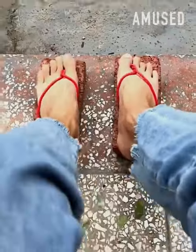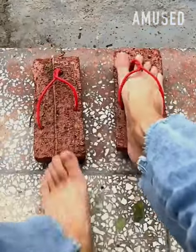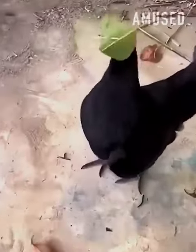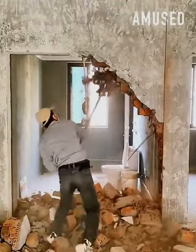Spare bricks are repurposed into practical flip-flops. A leaf blocks the chicken's view and facilitates capture. Demolishing old walls is facilitated by a bendable wobbly hammer.